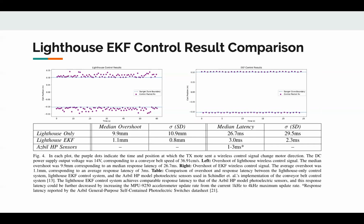This is equivalent to the 1 to 3 millisecond response latency of the as-built HP model photoelectric sensors used in Schindler et al.'s implementation. And this can be further improved by upping the update rate of the accelerometer.